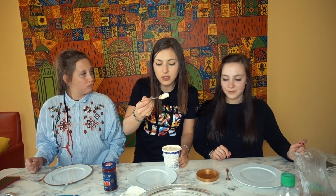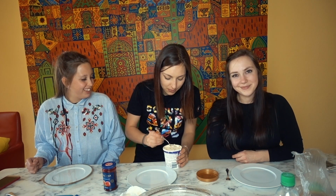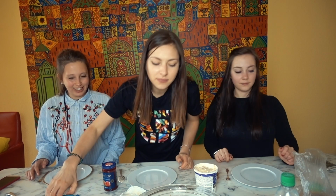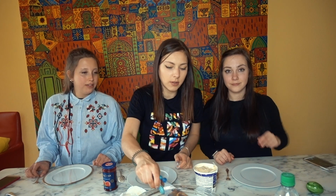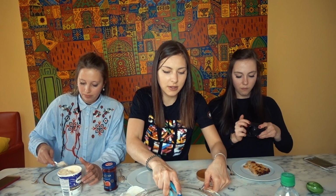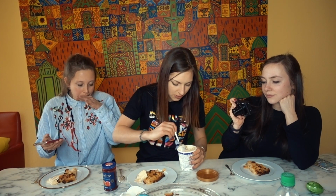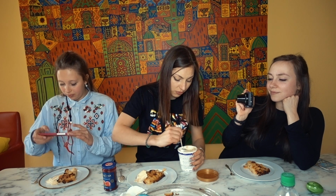Okay, there's no crunch in it, but it tastes like peanut butter ice cream. It's good. I'm gonna put this on my apple cake. My mom made apple cake. And cheesecake, and I think we're gonna have both. So this is like hot apple cake, and we're gonna put some peanut butter ice cream on it. Mm. Oh my god. Oh, it's getting crunchy. This ice cream is actually really good.